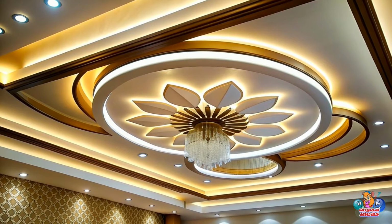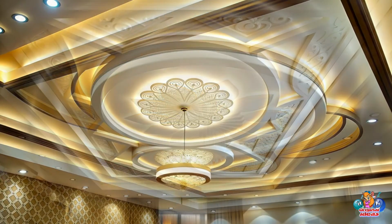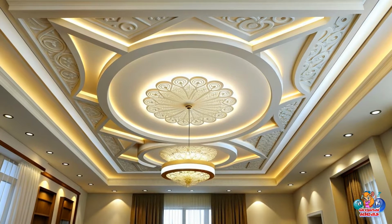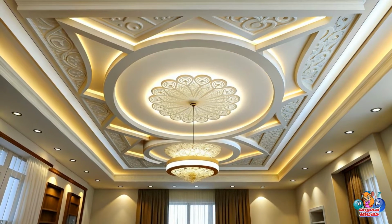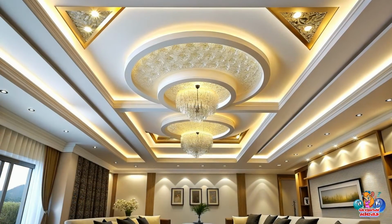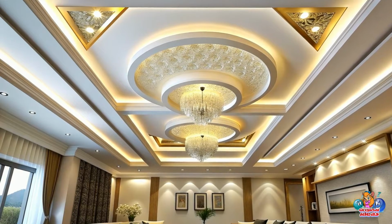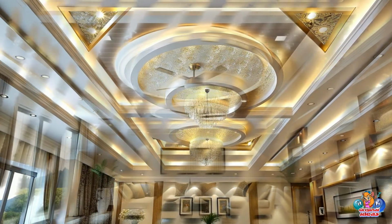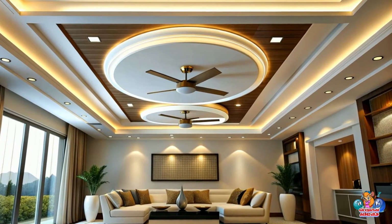Cove lighting. Cove lighting is a popular technique that adds a soft, ambient glow to your living space. By installing LED strips along the perimeter of your false ceiling, you can create a warm and inviting atmosphere. This lighting option works well with both gypsum and pop false ceilings.